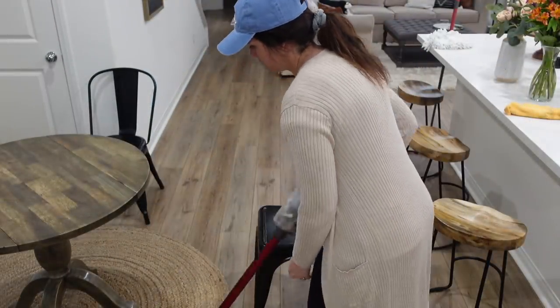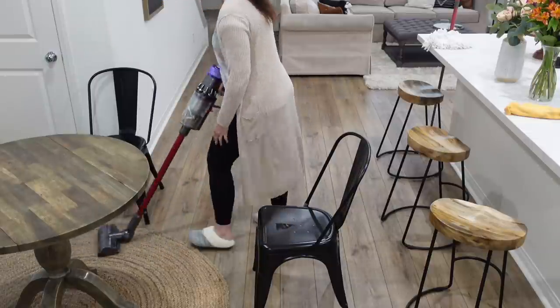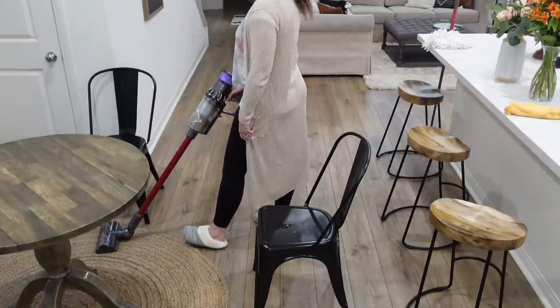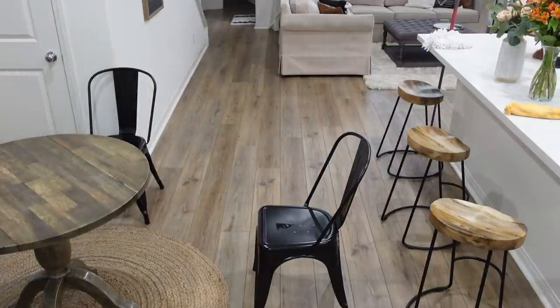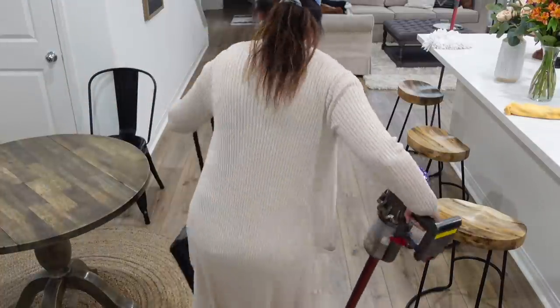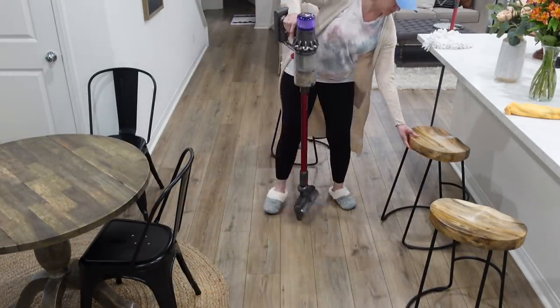So I try to work from the top down. If I need to wipe surfaces off, I try to do all of that first, and then I do the floors. That's my method that I was trying to go for. And now I'm grabbing the Dyson and I'm going to be vacuuming up all the crumbs.